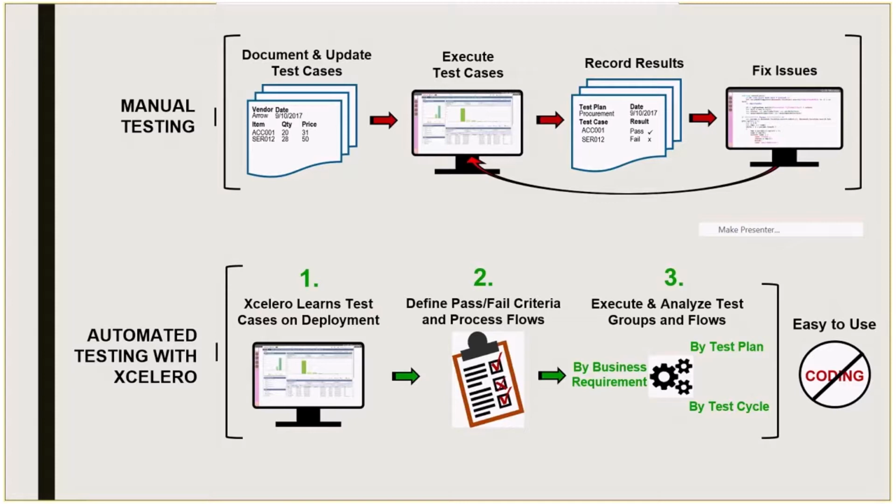And then lastly is the automated test execution. Not only do we give you the ability to automate the testing, but you can schedule your test at your convenience. Once you run all of your tests, you have a simple, easy-to-use dashboard where you can see your results and export your reports. The beauty of all of this is that none of this requires any coding or scripting.